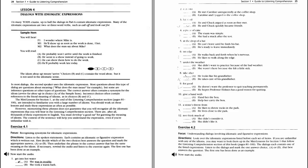Exercise 4.1. Number 1. So, Rita, you left work early yesterday. Yeah, and did I ever get in hot water for that? What does the woman mean?